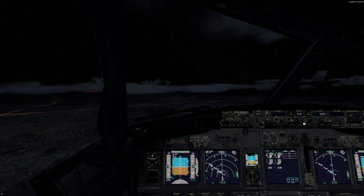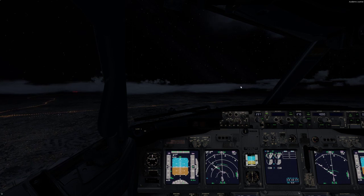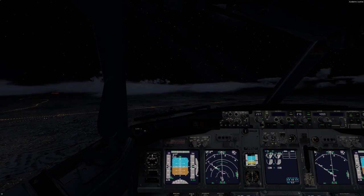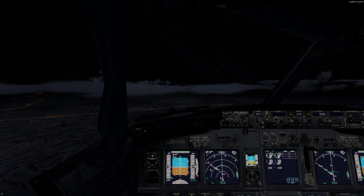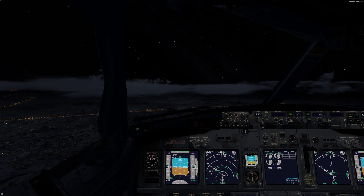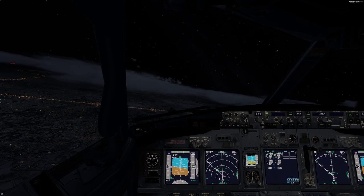Approach 9300, Tower again. Turn right, cleared for the ILS 24 left. 9300, 118.35. 118.35, thanks. Yeah, just one second, guys. 751, the approach is for 23, please. 23. Oh, sorry, my apologies. 23 for 751.